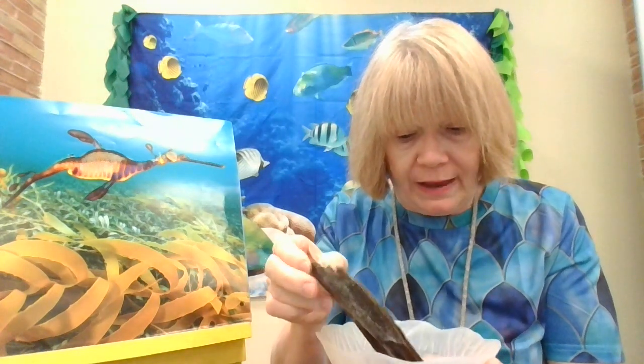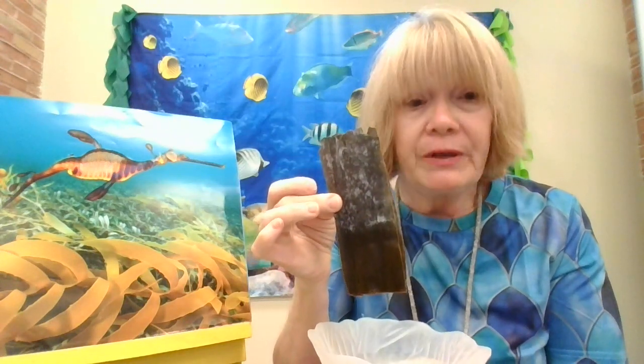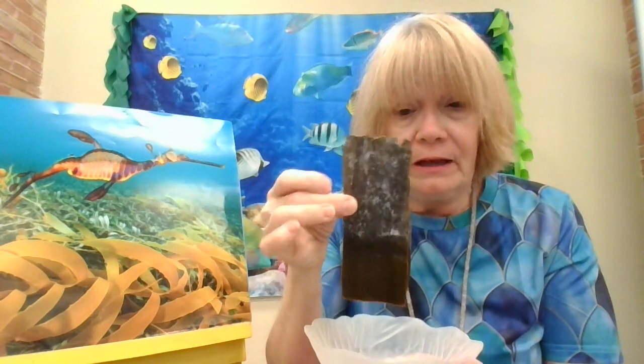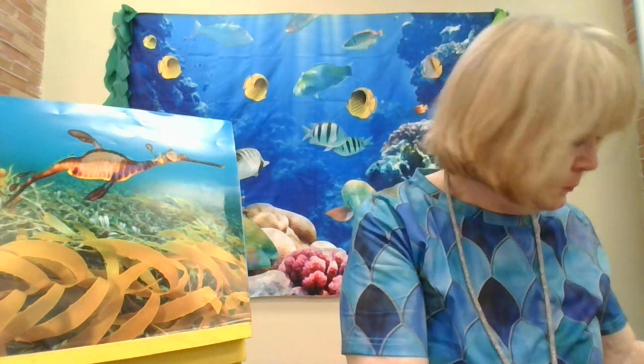I have something else to show you about seaweed. Now, I've got this in a bowl, and it's getting wet. It's getting soaked in water. But this is part of a blade of seaweed. Part of a blade. There's actually two pieces here, and we're going to let it soak in some water and see if we can soften it up and see what happens.